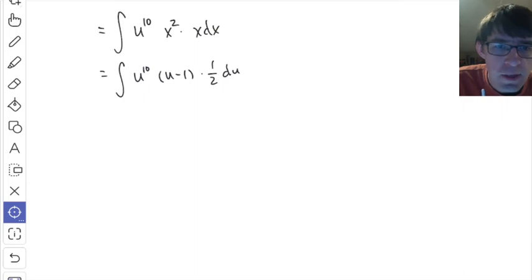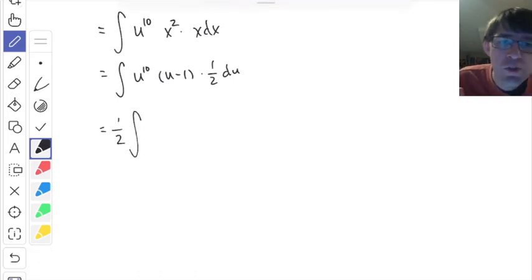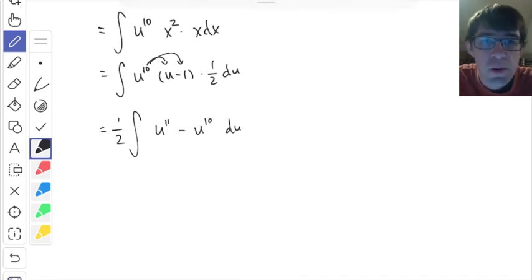Distribute it. Yeah, you've got to distribute it. Thank you. I'm also going to pull this constant out, 1/2, on the outside of the integral. I'm always going to take those constants out. So 1/2 here, integral sign, and then inside I'm going to distribute. So I take u to the 10, distribute like this, and I get u to the 11 minus u to the 10, du.